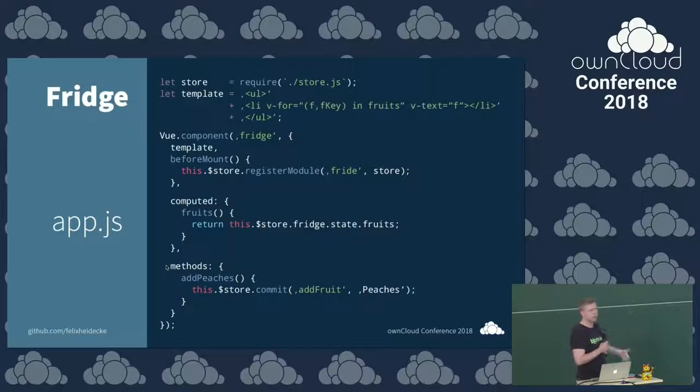And the fridge usually holds a couple of items that you have in your refrigerator. I'm going to talk about the store implementation in a second. What it does, it has an array of fruits, and it iterates over this array and writes it out to the DOM. So here, can you see my mouse? Awesome, right. It lists all the ingredients in our fridge. Up here, before our application is mounted, I'm registering my store module to the global store. And I have computed values, the fruits. It goes out to the store, to the fridge state, and fetches the fruits. So this function here returns the array of fruits that I have in my store. And I have a neat little method here that I come to in a second.